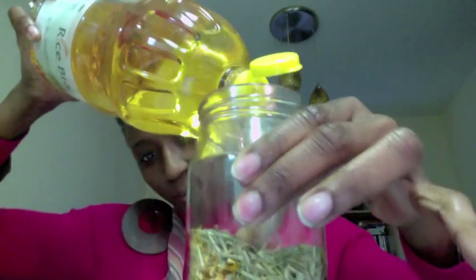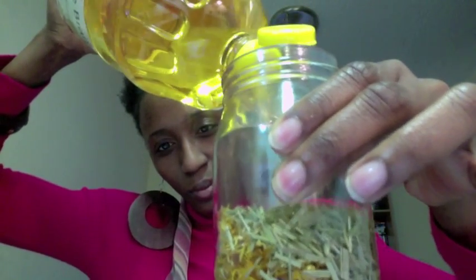So once I have that filled, then my main ingredient is the rice bran oil, the main oil. And all you do is you take the oil and you pour it in there to cover the flowers completely. Okay, so let me stop. So as you can see, the oil is in there, and I'm trying to get you to see how it's kind of covered up a little bit. Pull it back. Okay, so it is covered just enough, and I add a little bit more because you want to make sure it's fully saturated and covered.